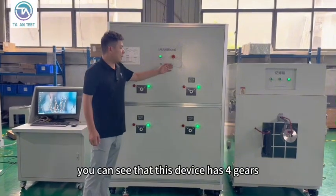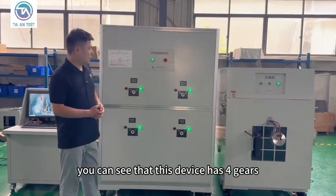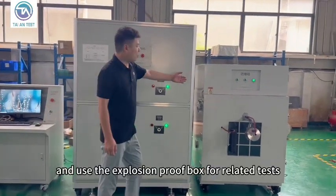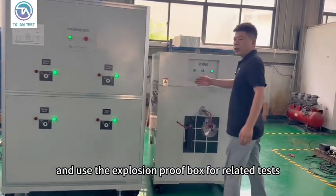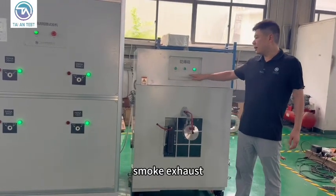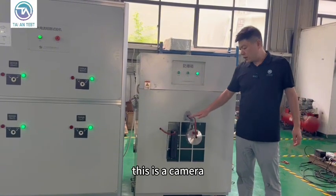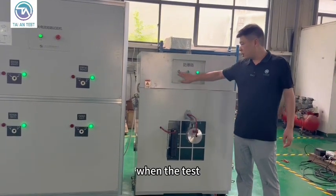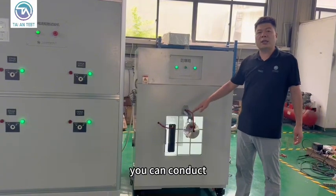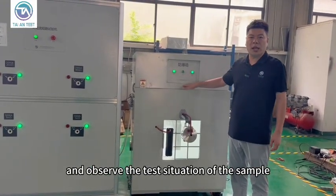At present, you can see that this device has four gears, 1, 2, 3, 4, to meet the customer's multi-range tests, and use the explosion-proof box for related tests. Using the explosion-proof box, we can see lighting, smoke exhaust, electronic control, and so on. This is a camera. When the test is passed and lighting, you can conduct relevant test recordings and observe the test situation of the sample.